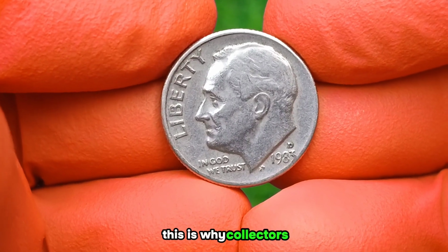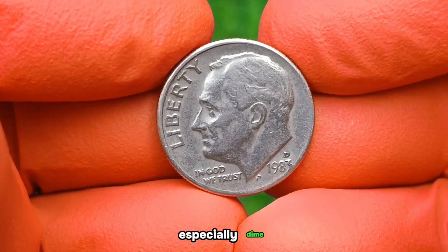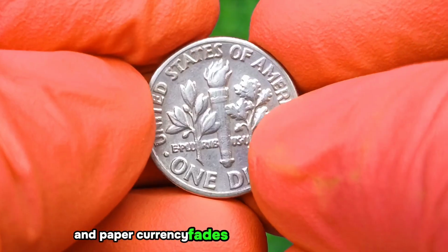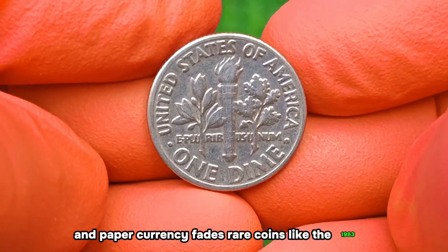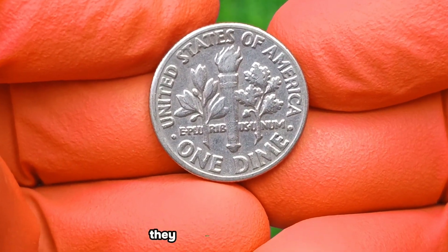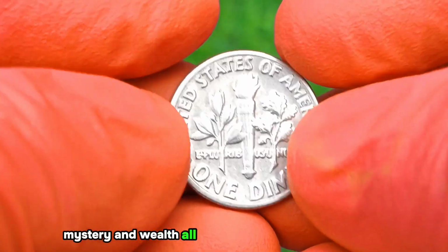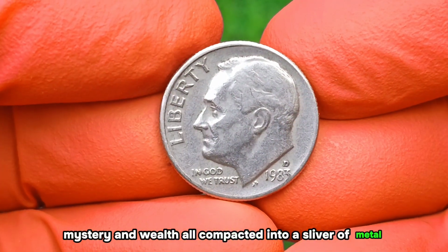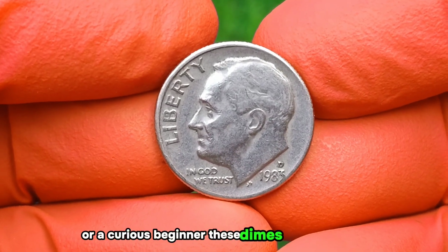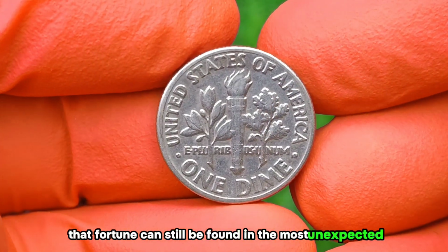This is why collectors stress the importance of inspecting every coin, especially dimes, in a world where digital assets dominate and paper currency fades. Rare coins like the 1983 D Roosevelt dime continue to hold their power. They represent history, art, mystery, and wealth, all compacted into a sliver of metal. Whether you're a seasoned collector or a curious beginner, these dimes are a reminder that fortune can still be found in the most unexpected places.